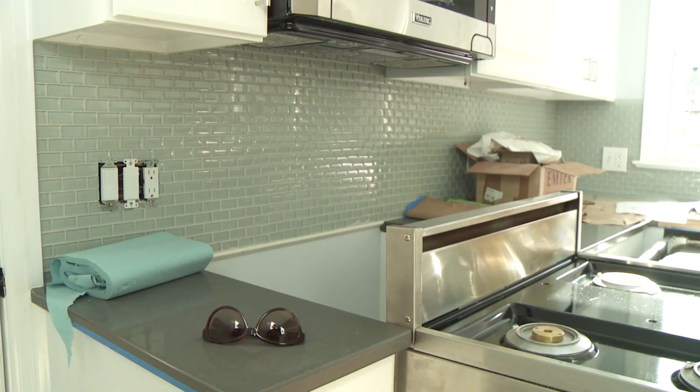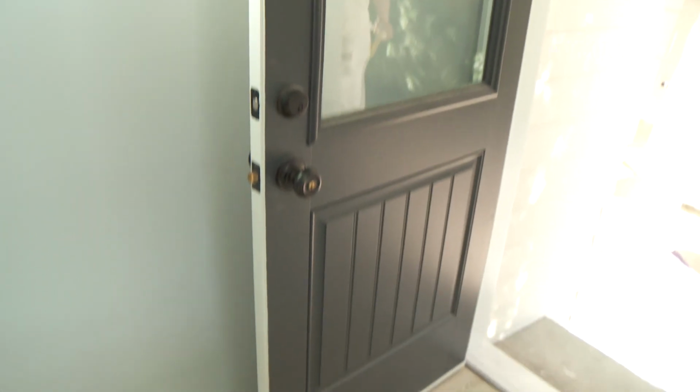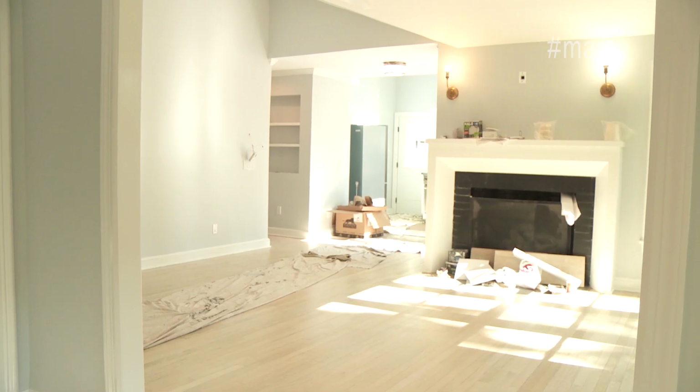Today's the day. I've invited Paul to come over and take a look at the bungalow. He's seen the plans, he's heard about the design. We haven't really shown it to too many people yet. I hope he loves the kitchen and the new bath just as much as we do.